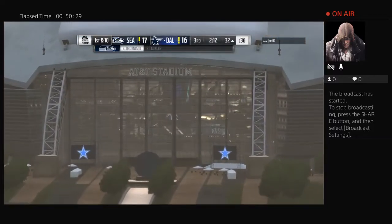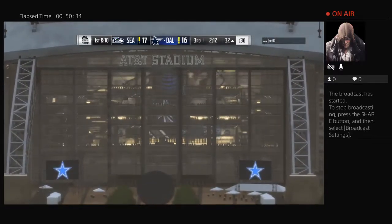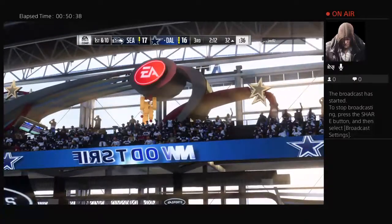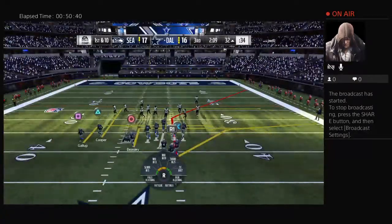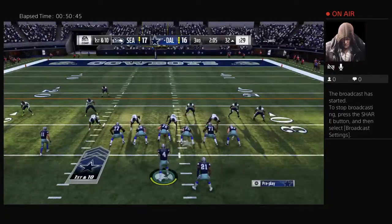Well, partner, what do you think? Might have been 4-down territory if they didn't pick it up, but... Yeah, it's a moot point now. I was curious, though, if they didn't get it there, would they have gone for it? I guess we'll never know. Yeah, we didn't have to make that call, but I have a feeling both of us would have said, go for it. From the 32 now, here's 1st and 10.